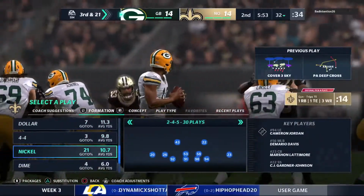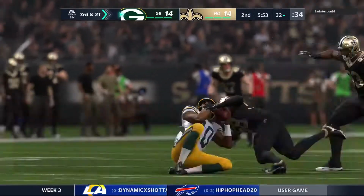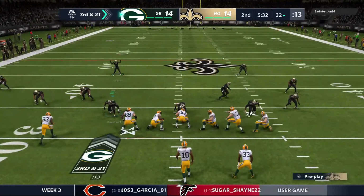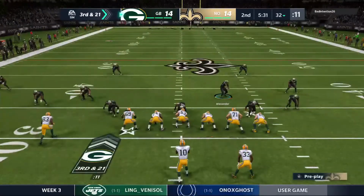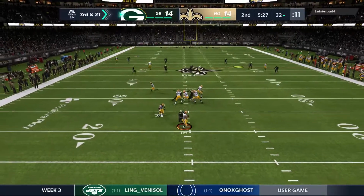So this has been a lot like a tennis match, hasn't it? Back and forth, both these offenses having their way so far. So maybe the question isn't who's going to score the most points in this game. Maybe it's who's going to get some stops. Yeah, absolutely. And that sack, finally a first step in the right direction for a stop.